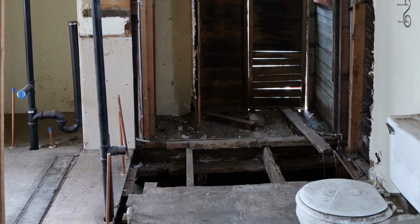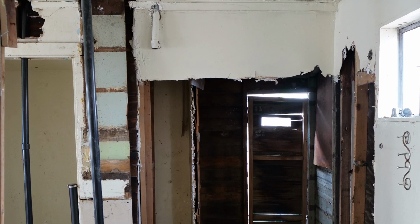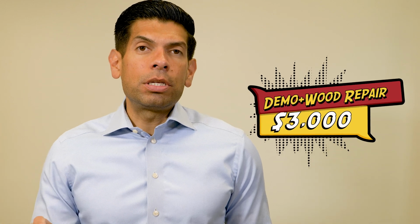We did do the project with permits, and fees came out to $250. Demolition and the wood repair that was needed in the bathroom, because once we tore out the bathroom, there was some wood rot, termite damage, and that all amounted to about $3,000.